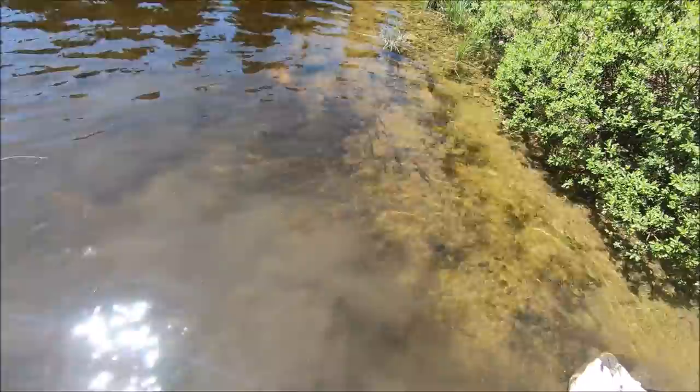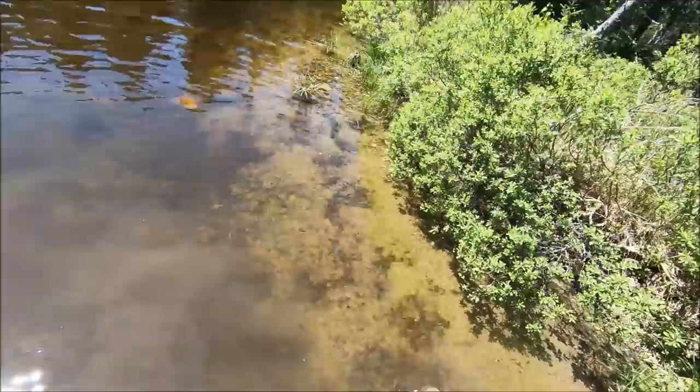Bouncing off my feet. Oh man. I'm not gonna hurt you. This crazy number of little fish here. Might be suckers. Still don't know for sure. I don't fish with sucker minnows, so I don't know what they look like. Look at that.